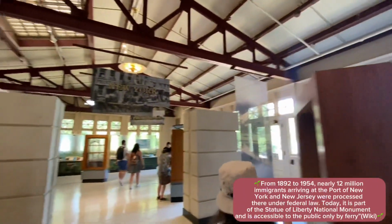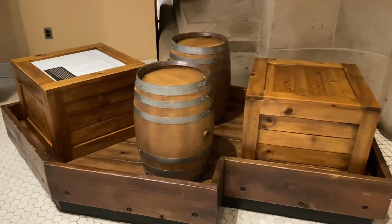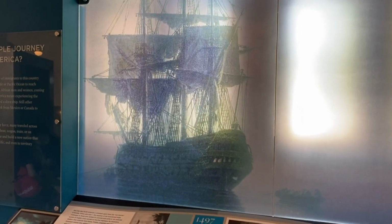And today, it's a part of the Statue of Liberty National Monument, and it's accessible to the public only by ferry. So remember, guys, if you bought a ticket to Liberty Island, it includes the trip to Ellis Island, and all the museums there are completely free for you.